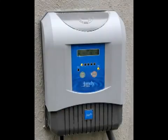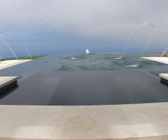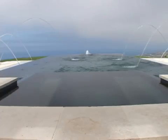If you install a salt system on your swimming pool, it will initially cost you more money up front to buy the equipment, but you will no longer be purchasing as many chemicals as you would in the future, so you will slowly recuperate the money over time by having a salt cell on your pool.